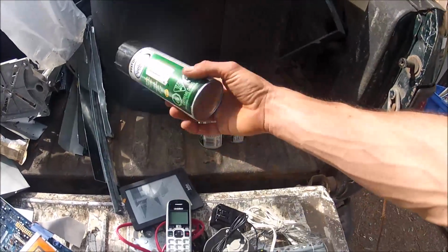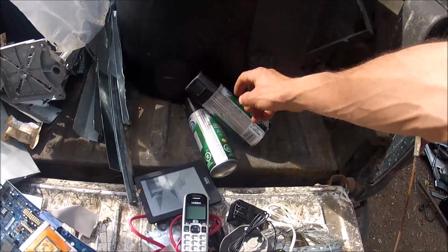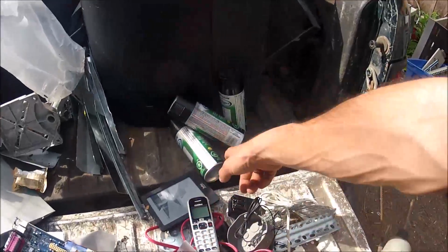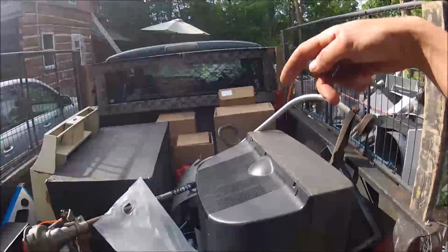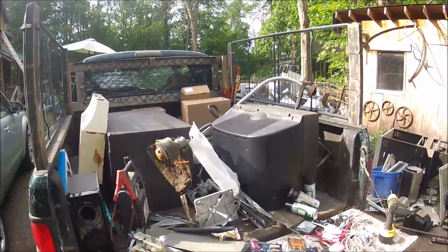I don't know if I've said this in a previous video, but I always punch a hole in these things. Otherwise, you could start a fire. I've seen a big fire happen at a scrapyard from those types of things. Yeah, and the other stuff that was back there is just a bunch of boxes from my post office. They give me lots of stuff.